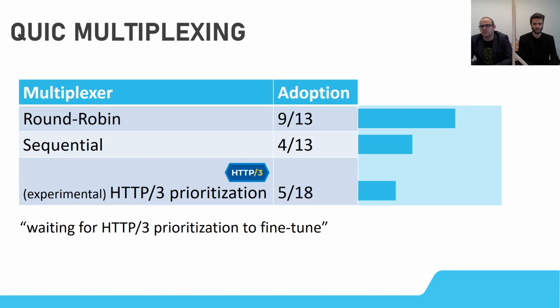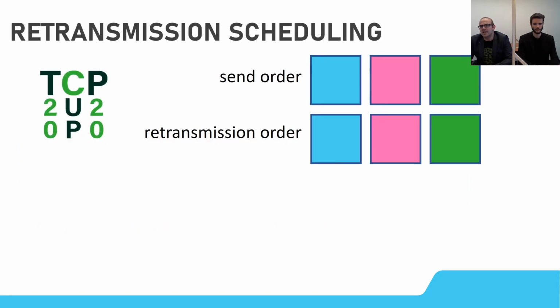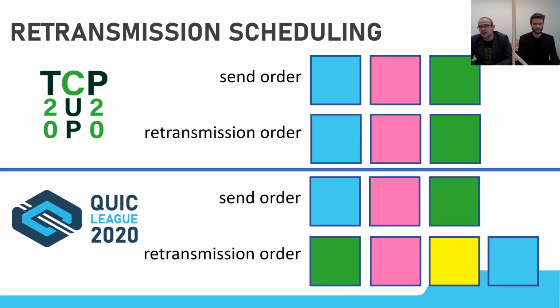Another important aspect for QUIC versus TCP is that in TCP, if you retransmit things, you always need to retransmit them in the order you originally sent it. This is no longer the case in QUIC, because with the independent streams, we can now retransmit in whatever order we want, or even mix in new data from other streams before we retransmit all the lost data. This allows for even more complex things.